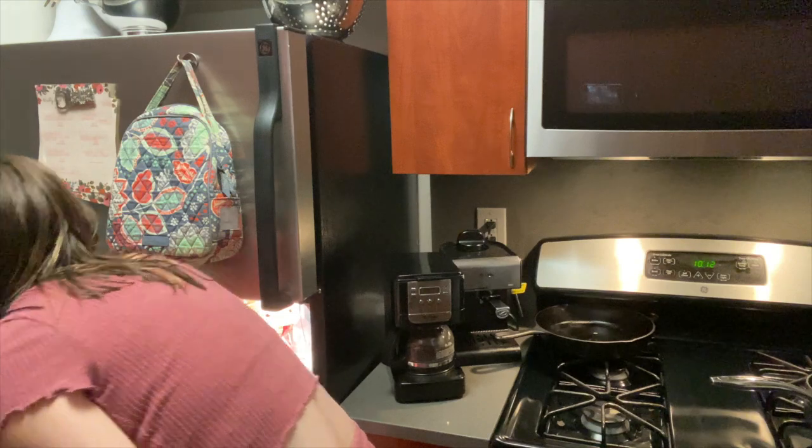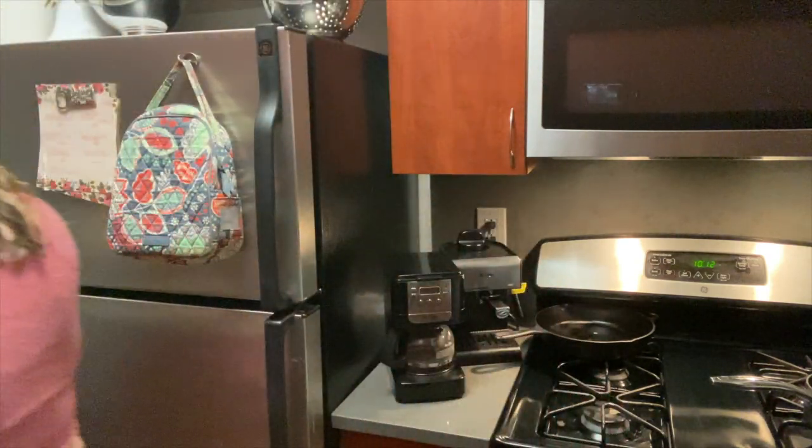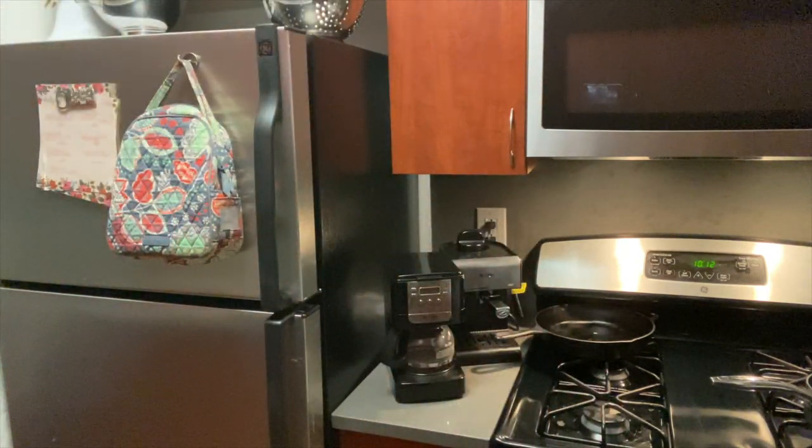Or my new obsession, Lay's chips with Hell of a Good French onion dip, which I know is not good for you, but it's fine. So sometimes I'll have that as a snack.